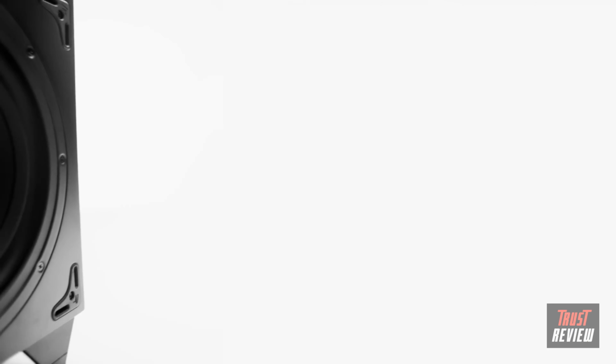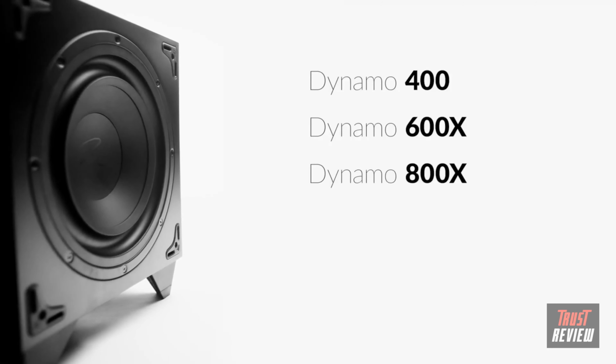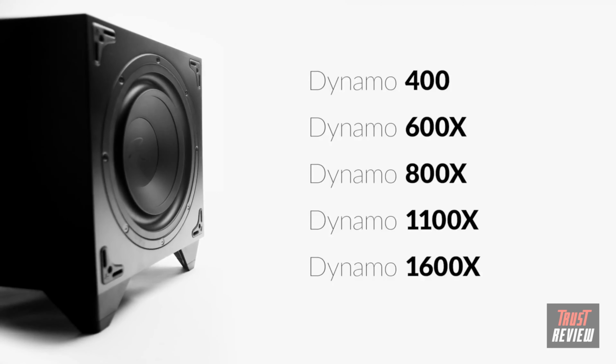We've taken everything we learned in the previous Dynamos and applied them to this, as well as bringing on a lot of new features. The new models of Dynamo are Dynamo 400, Dynamo 600X, 800X, 1100X, and 1600X. X models add extra features.